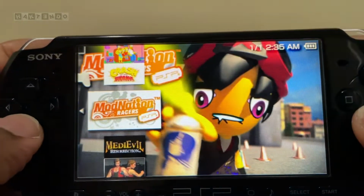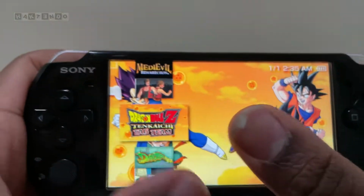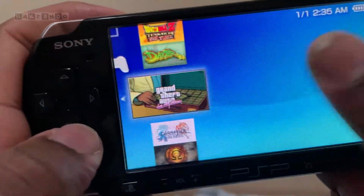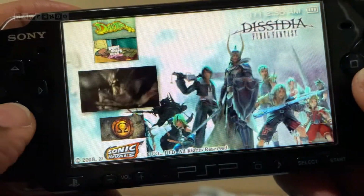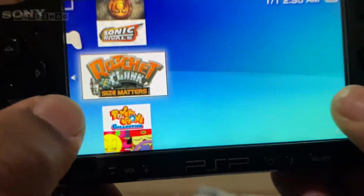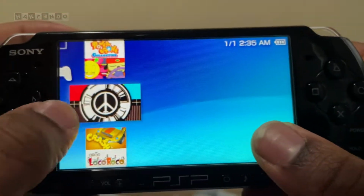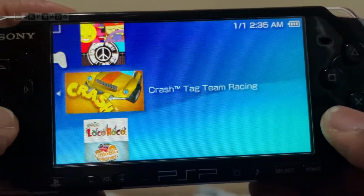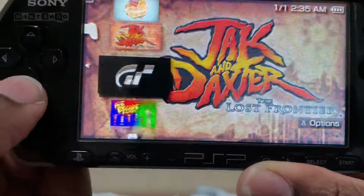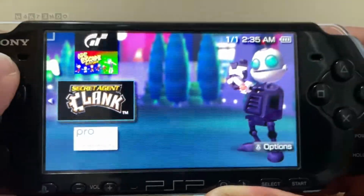Wild Nation Racers, Medieval Resurrection, The Warrior, Dragon Ball Z Tenkaichi Tag Team, one of the best games on this thing. We got Daxter, we got Grand Theft Auto Vice City Stories, the State of Final Fantasy, and that. We have God of War, Sonic Rivals, Ratchet & Clank Size Matters, Power Stone, Parappa the Rapper, what's this?